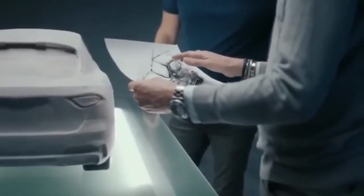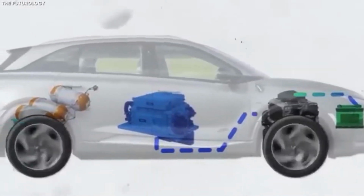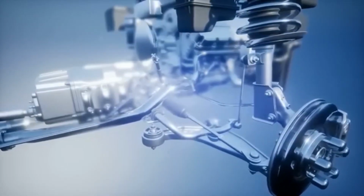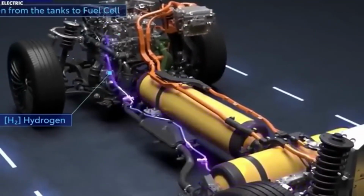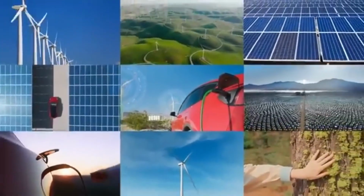And beyond just environmental benefits, the water engine could also be a game-changer financially. Gas-powered cars require frequent maintenance, oil changes, exhaust repairs, and other upkeep that add up over time. Electric cars have fewer moving parts, which helps reduce maintenance costs, but battery replacements can be expensive and environmentally damaging. With its simpler design and fewer components, the water engine promises lower maintenance costs and a longer lifespan for vehicles. And as the technology advances and mass production ramps up, the initial cost of water-powered cars could drop, making them an affordable alternative to both traditional gas and electric vehicles.